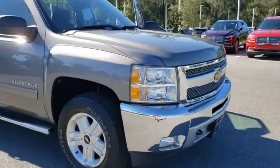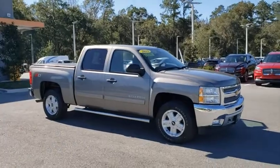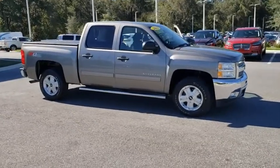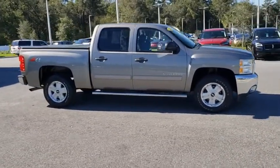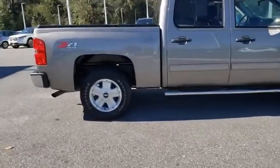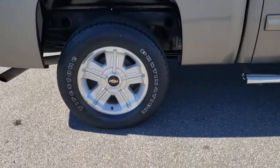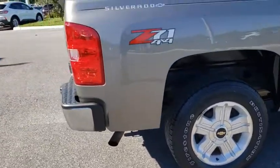Come test drive the 2013 Chevrolet Silverado 1500. The Chevy Silverado 1500 is the perfect combination of functionality, reliability, and technology. The impressive interior is simply another reason that the Chevy Silverado is a top choice among truck buyers. This vehicle has less than 100,000 miles.